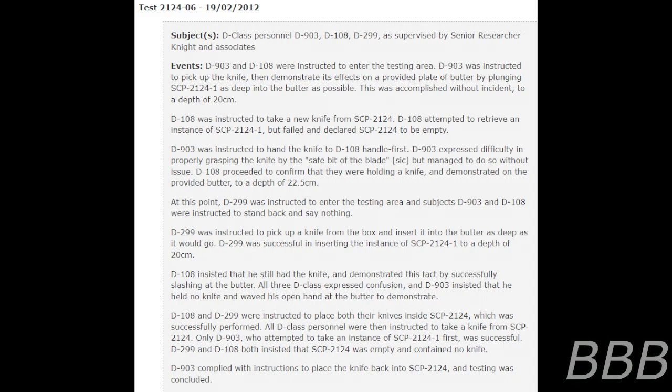D-108 was instructed to take a new knife from SCP-2124. D-108 attempted to retrieve an instance of SCP-2124-1 but failed and declared SCP-2124 to be empty. D-903 was instructed to hand the knife to D-108 handle first. D-903 expressed difficulty in properly grasping the knife by the safe bit of the blade, but managed to do so without issue. D-108 proceeded to confirm that they were holding a knife, and demonstrated on the provided butter to a depth of 22.5 centimeters.